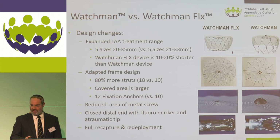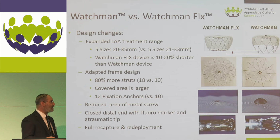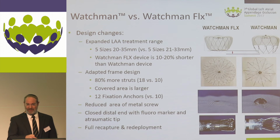Let's finish with the Watchman versus the Watchman Flex. So we're all very aware of the Watchman. We're all aware of the Watchman Flex. There were some very neat design changes. Certainly the concern of most of the people with the Watchman was that it was long and the distal end was a little bit intimidating. We're all using that device still.